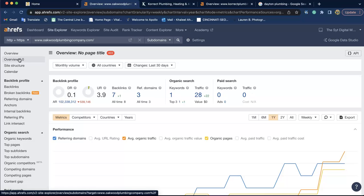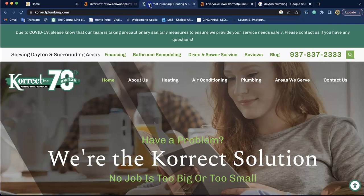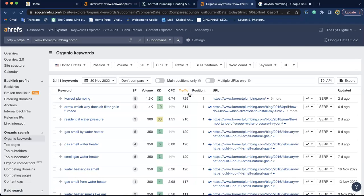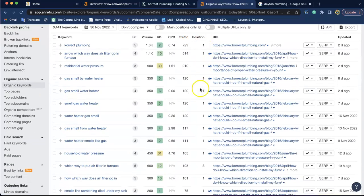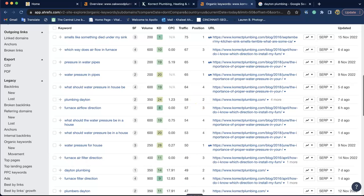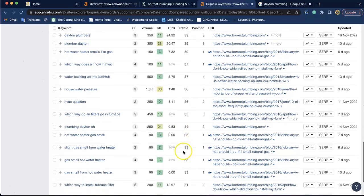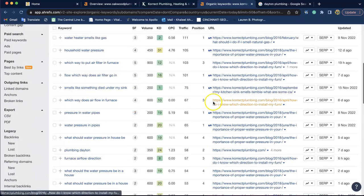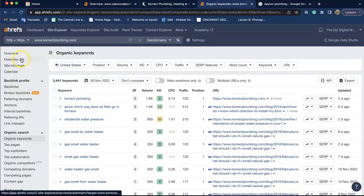So I'm going to be showing you your competitor's website, and this is going to be in Dayton and surrounding areas. So you probably have heard of these people, Correct Plumbing, and I can show you that they have 3.6 thousand keywords. That's a lot, and that is a reason why, as you can see, they are ranked number 1 in all of, like, the top 5 in all of these pretty much. It's crazy. So they're getting all of their traffic from all of these keywords.